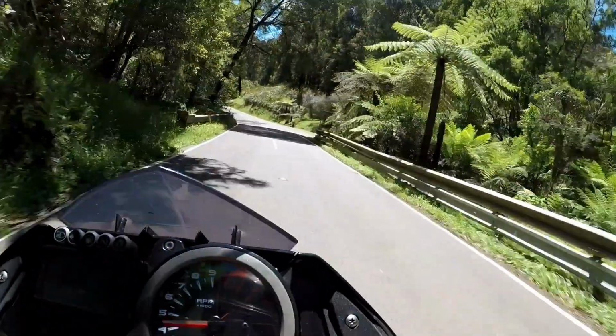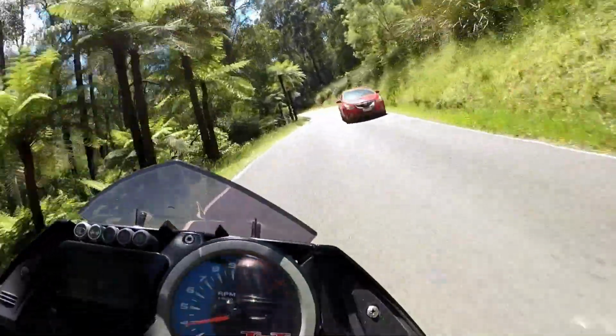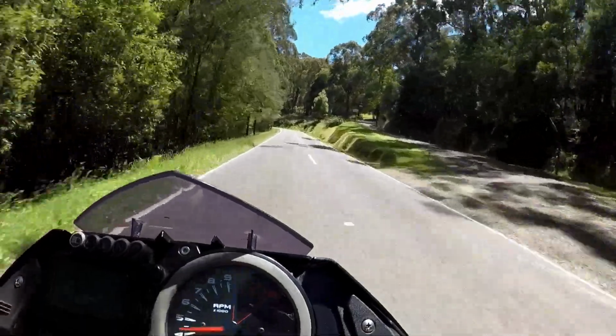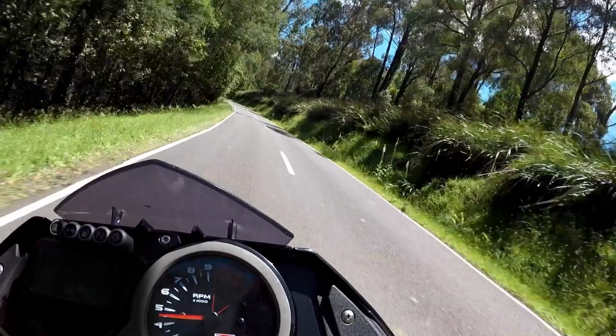Again, all I'm really doing is riding that bike, and I must admit, every time I get on the Benelli, I am always amazed at how good it is. You know, I went to a lot of trouble back in 2007 when I bought that bike to ride all the competition that was available at the time.